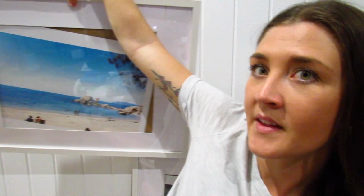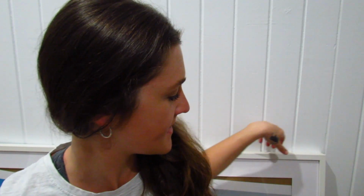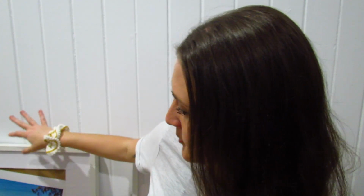So I will address my backdrop here and here. These are photos that I got printed, but I just haven't dealt with them yet. I put them straight in these frames, but I need to actually tape them down and sort them out. They've just been sitting there for a while because I'm lazy and I've got better things to do.